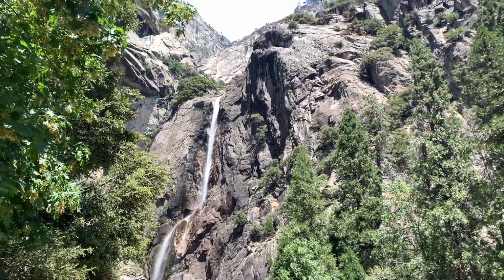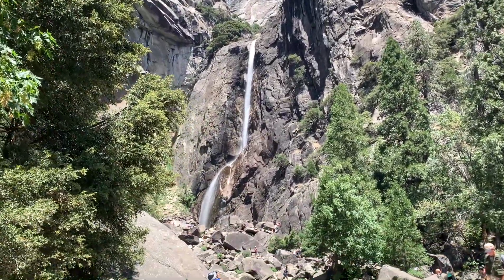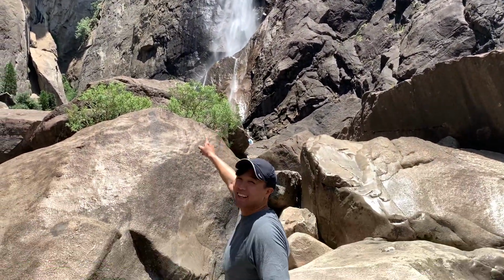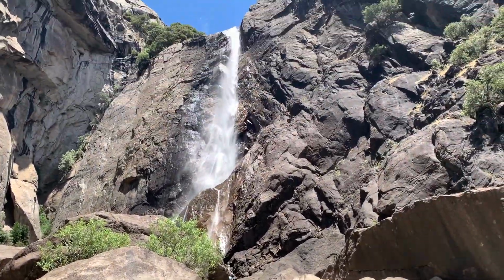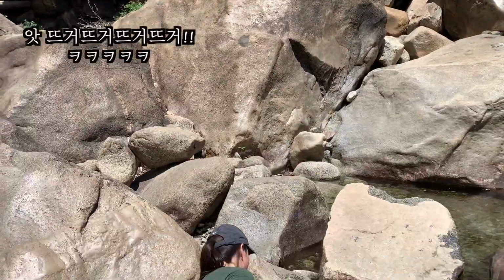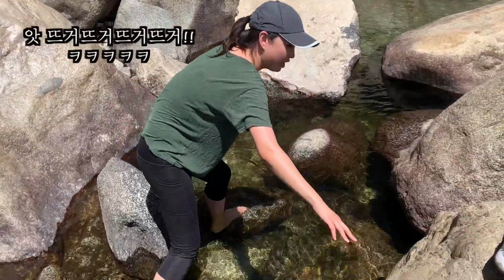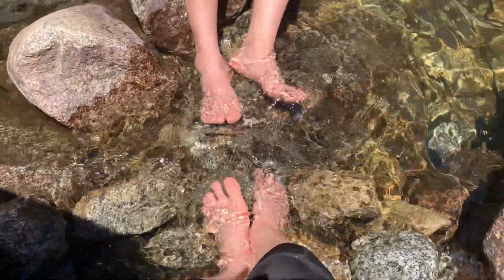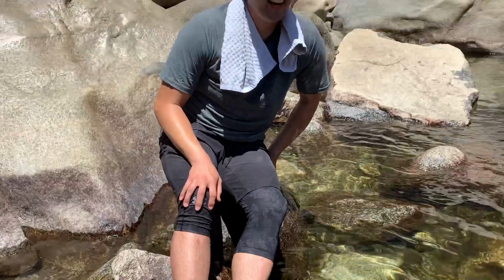Are you ready? Woohoo! Whoa, people are going up there. Oh my. Hello! I could go like this. Woohoo! Okay. Lower Falls. Okay, should I get that? Oh, Shione! Feels so nice. Cool water.